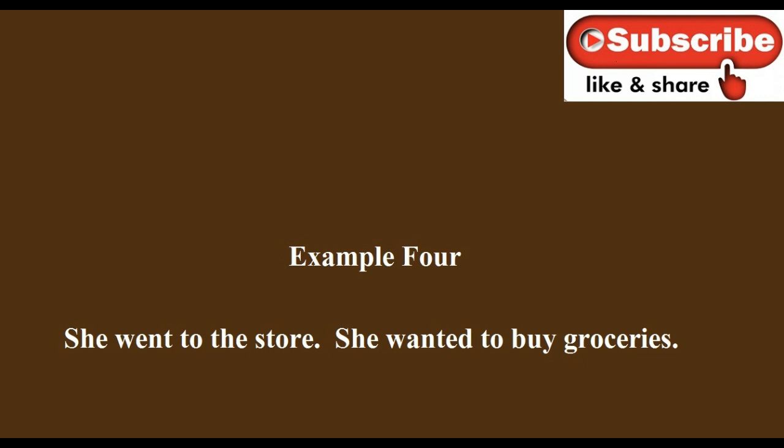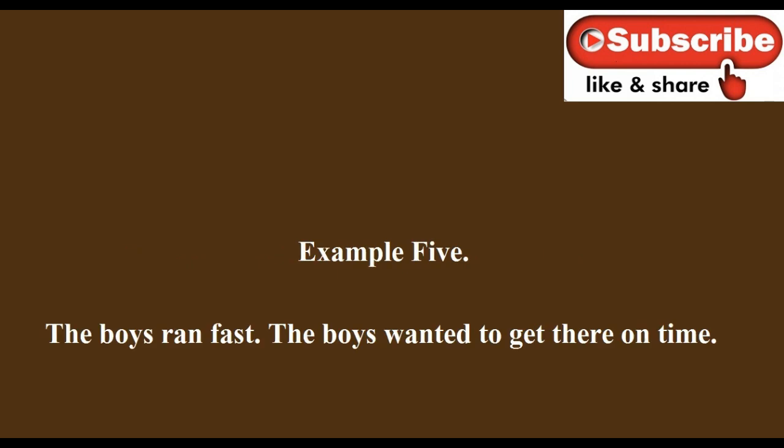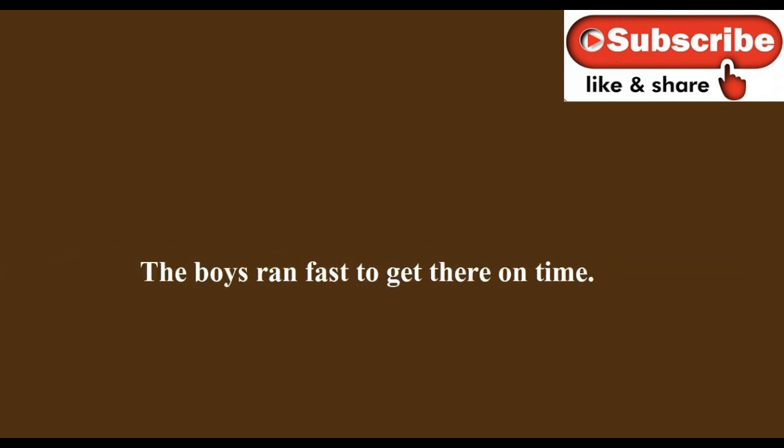Example 4. She went to the store. She wanted to buy groceries. Now both of these can be combined in one single statement as she went to the store to buy groceries. Example 5. The boys ran fast. The boys wanted to get there on time. Now both of these can be combined into one single statement as the boys ran fast to get there on time.